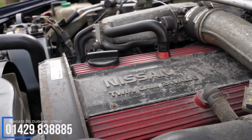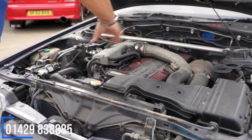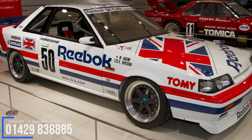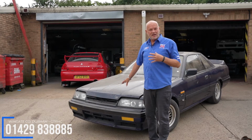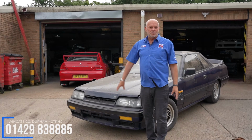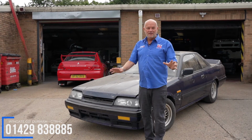This was the first Skyline to sport the straight 6-cylinder RB engine, otherwise known as the race-bred engine, and to add a turbo onto it. From the factory, 230 brake, Group A models heading towards 500 brake horsepower. Some of the famous ones that were out there were the Reebok race car. For the people that like to use Google, just Google Reebok Skyline and it'll bring up some fabulous images and pictures, and there's some great videos online as well of these cars being sported around the world. Went around Europe, went around Australia, came to the UK, and everything which stood in front of it at the time just got flattened.